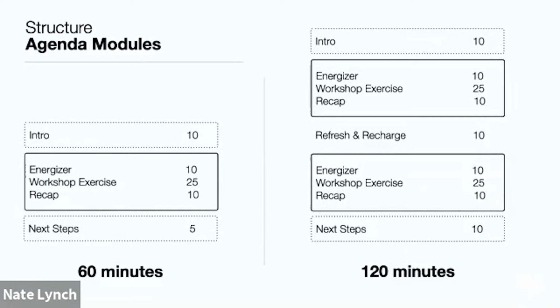So I would recommend you not have a virtual workshop over 2 hours. I'm sure there's lots of people who run longer than that. I would rather have multiple workshops over multiple days than a longer workshop on any specific day, especially if it's virtual.